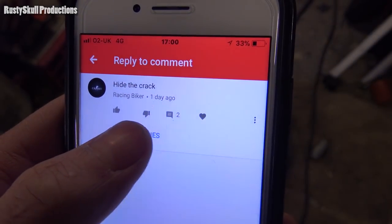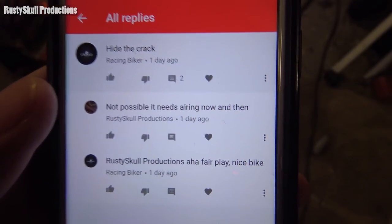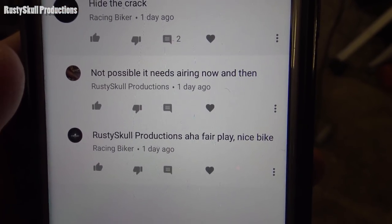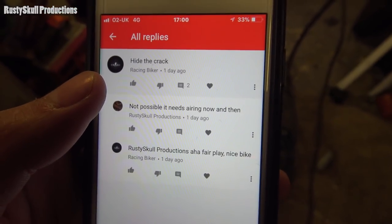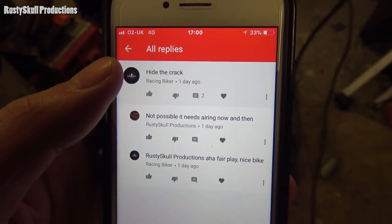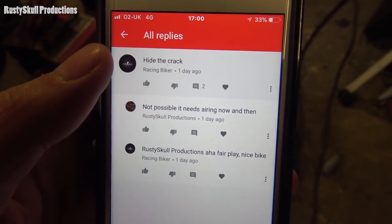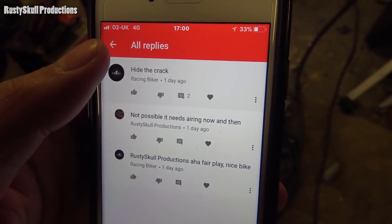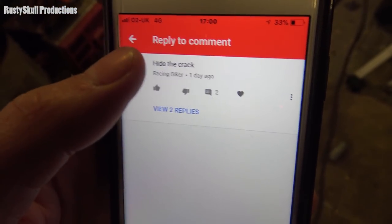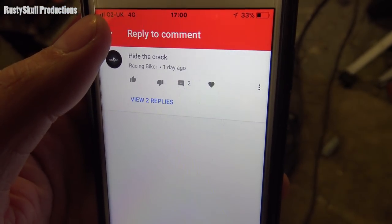Racing biker: Hide the crack. Yeah, not possible to be doing out now and then. Fair play, nice bike, cheers dude. This was on a video where I was fixing the PW80, I believe, and I bent over and the old bum crack was poking out a little bit. It ain't actually, I've just got a funny shaped back, I think, I don't know. Anyway, that's that, very nice dude.